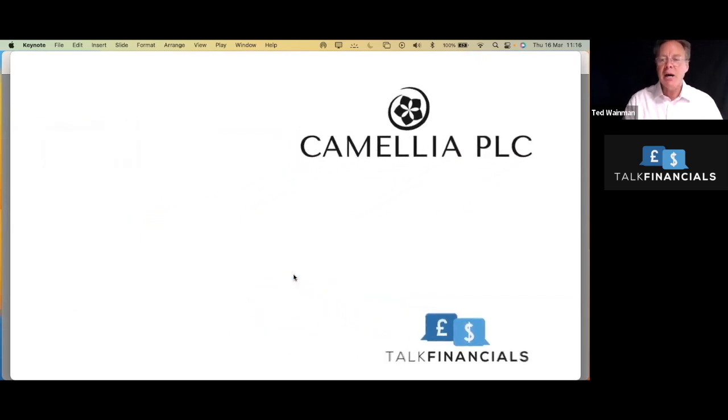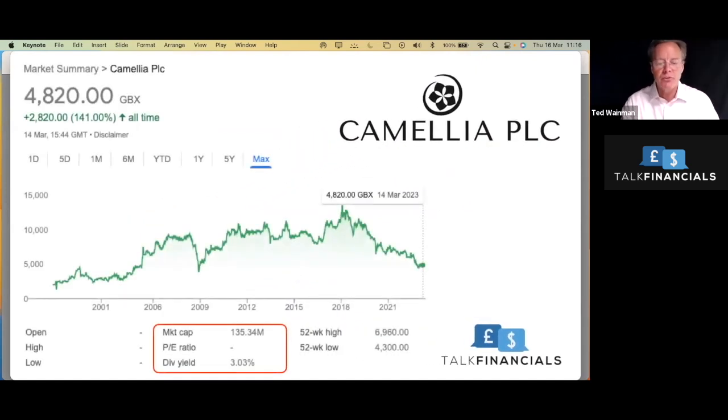Let's have a look at the share price. Here is the share price. So market cap is 135 million pounds. Interesting, they don't give a PE ratio. I don't know why they don't, because under my calculation there is an earnings, and if you've got 4 million of earnings and you're worth 135 million, then you're trading on 30 times earnings, which I think is quite a lot for this company.